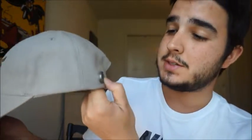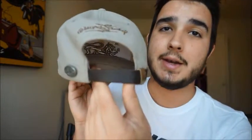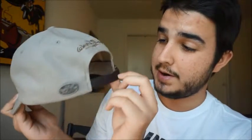Over here has the button with the 48 in Maine, which, like I said before, is the name of the brand or the line. And right over here, it has a leather strap back, and it's nice, man. It's very nice leather. It feels amazing and looks great. You can wear it backwards or to the front, whatever you like. So let me know what you guys think about it as well. If you haven't checked out the brand, check it out.